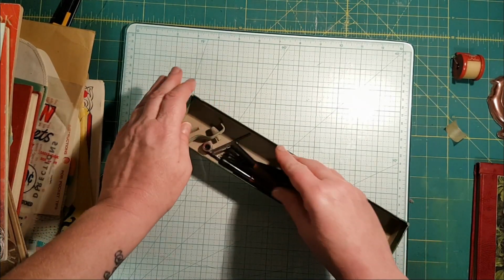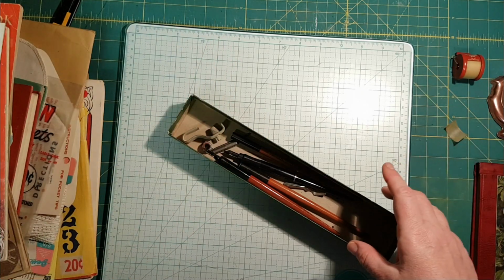Who knows? But the reason I got it was for the pen nibs.